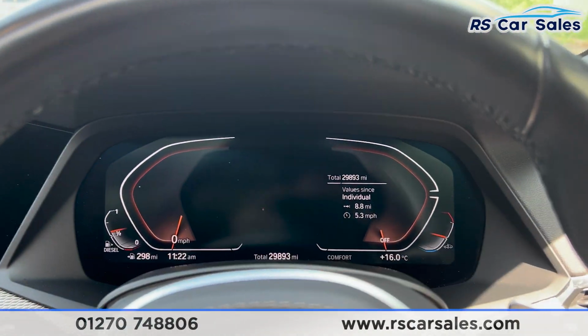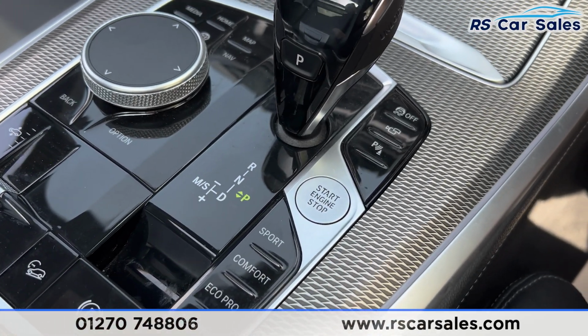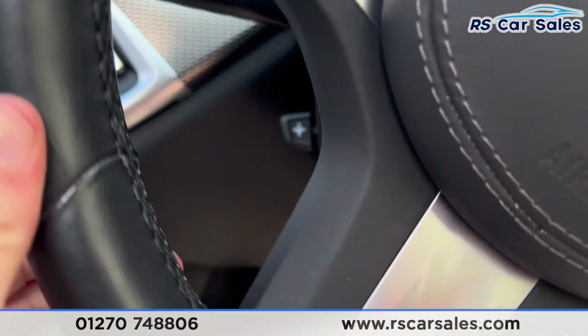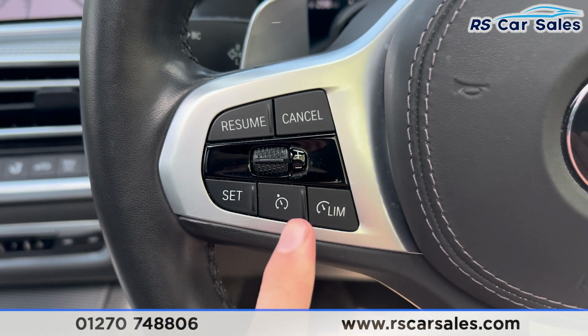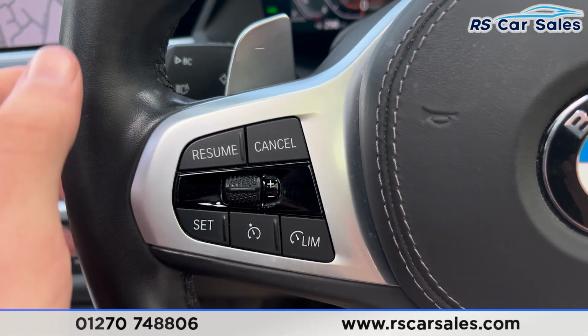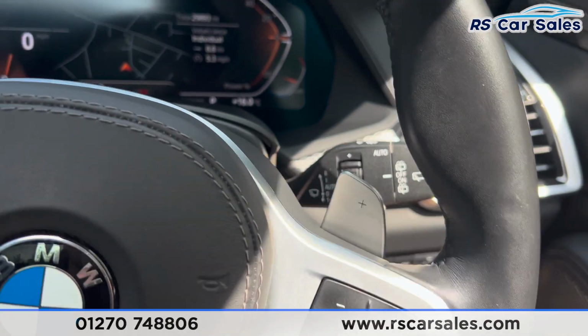Taking a seat inside, you'll find the digital dashboard in front of us. Put a foot on the brake, press the start button, the vehicle will start up for us. Steering wheel is electrically adjustable with the stalk just down there. We also have the cruise control and speedometer on the left, high beam assist on that stalk there, and of course the paddle shifters either side.